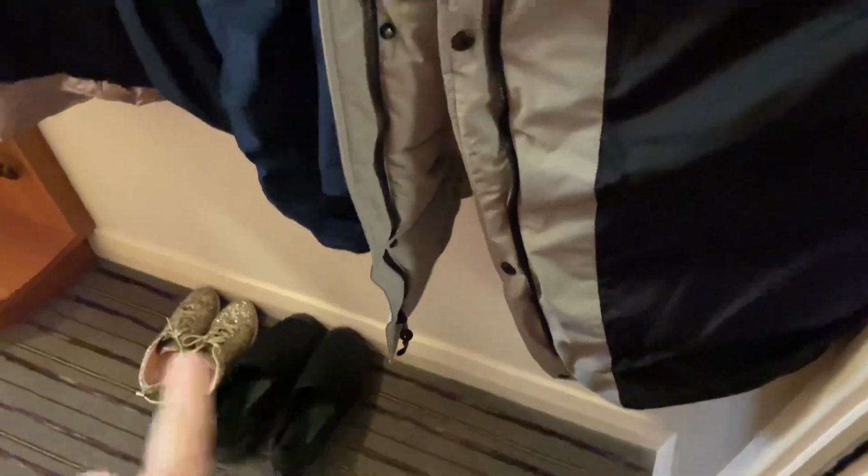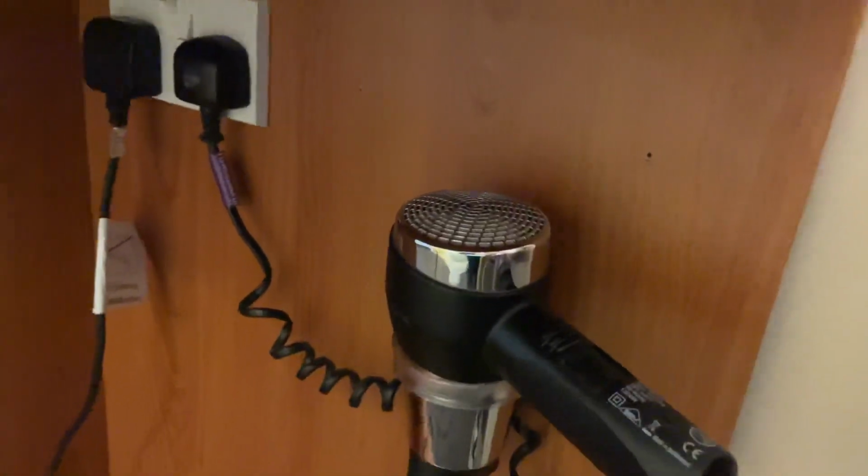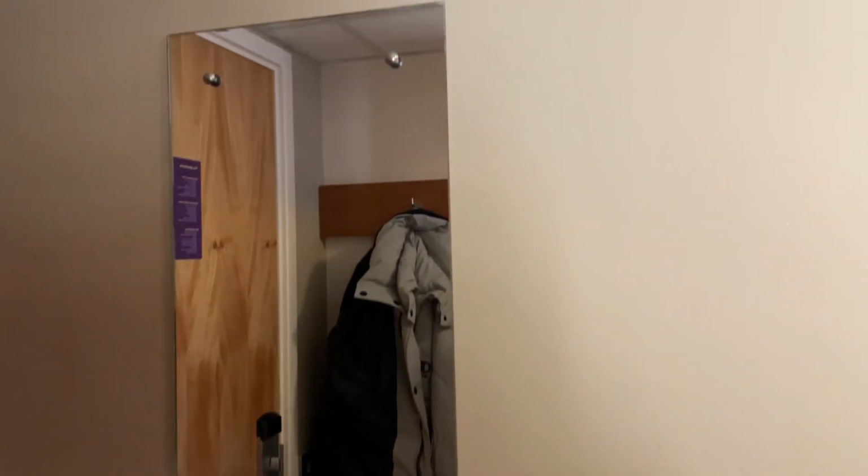So as you first come in, you've got 3 coat hangers, which have been really handy because we can hang our coats. And I've been putting our shoes underneath as well. Then you've got a hairdryer and hair facility with 2 plug sockets under there. You've got a light here which controls this kind of makeup hair mirror. Full length mirror opposite the coats.